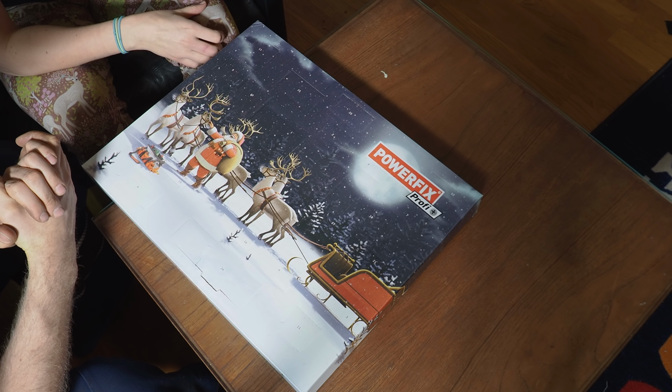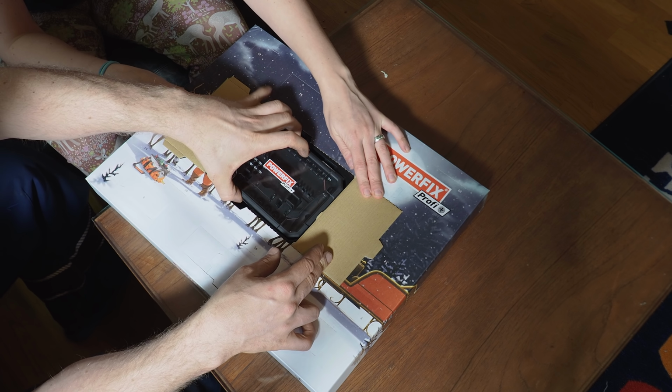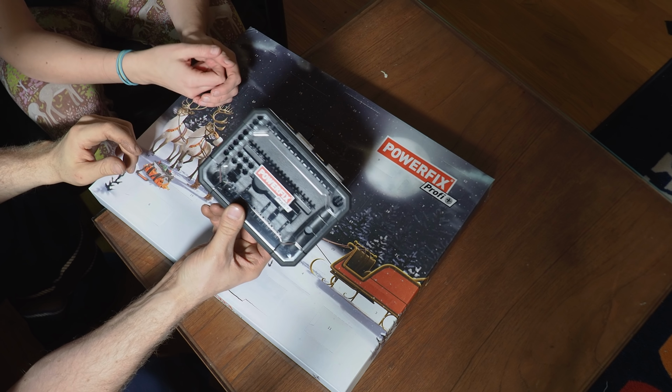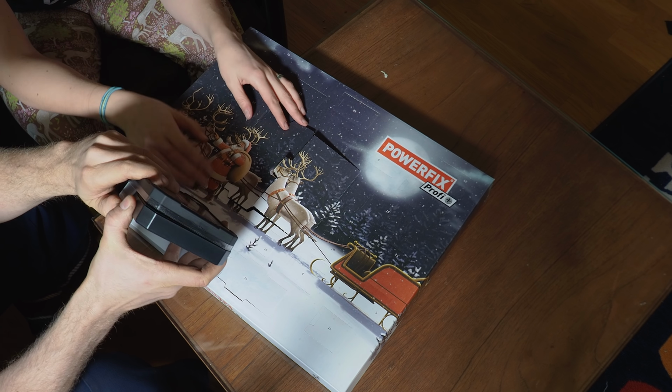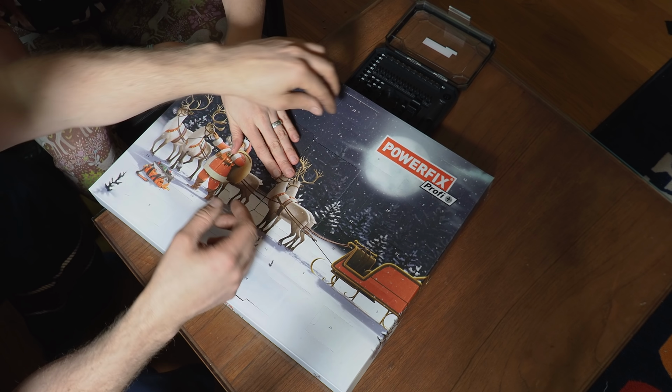So where is the first day? Ooh! What? It's huge! Now I understand. On the first day you open the largest box and you get the holder for your tools. So we will put this aside and put the rest of the tools here. And how about day 2?